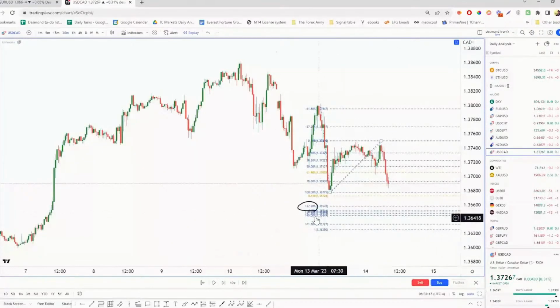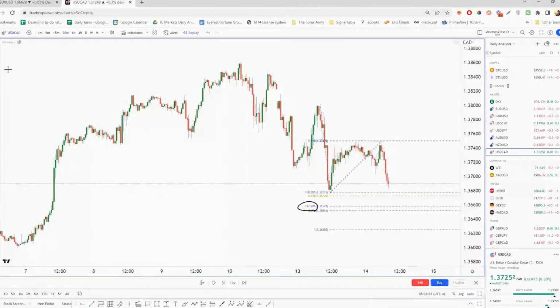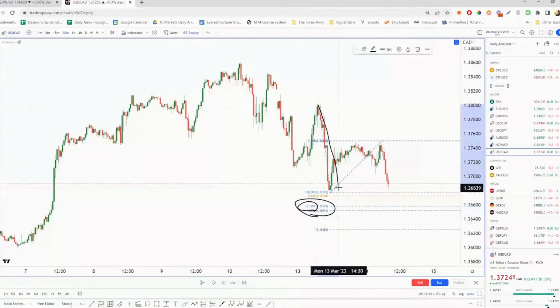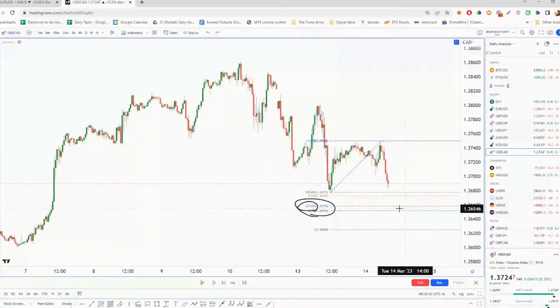What we then notice, I'm just going to remove everything and leave the 127 over there, is that there is a 127 and there's a 78.6 Fibonacci projection. So it's all lining up over here, this area over here. That means my pending order will be in this region.